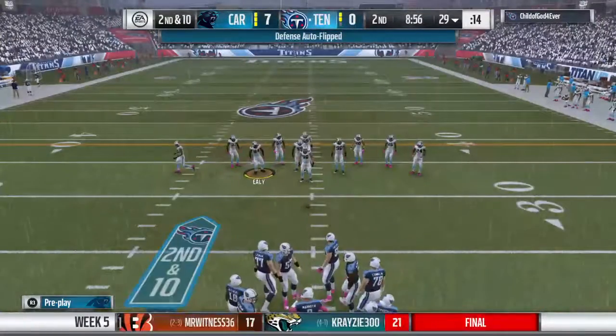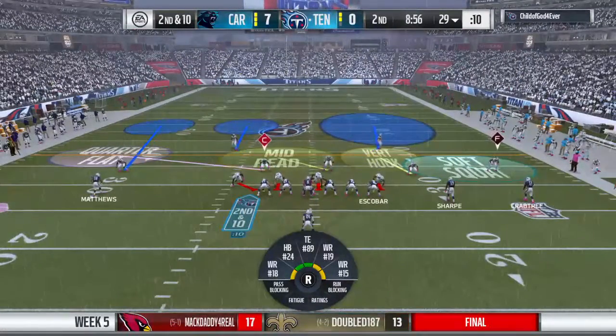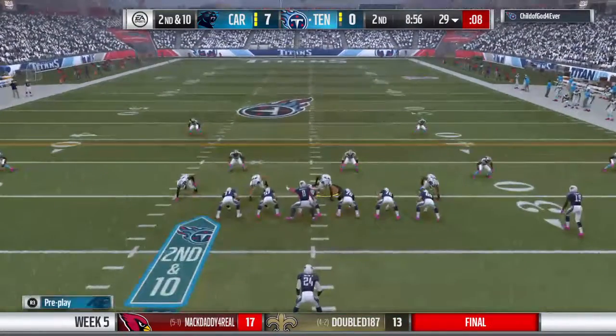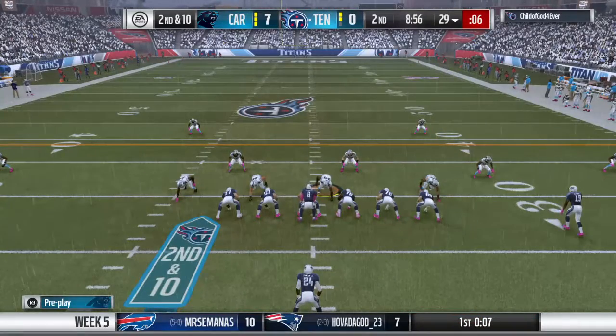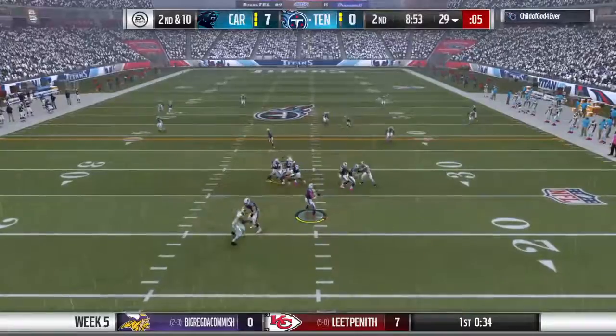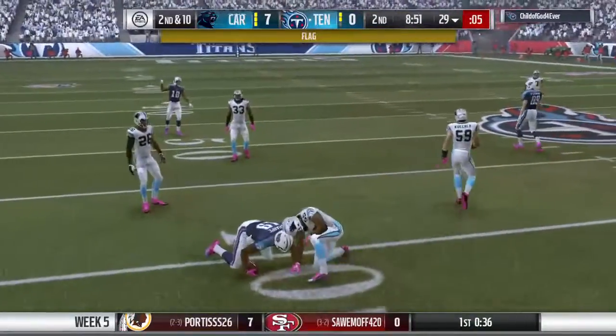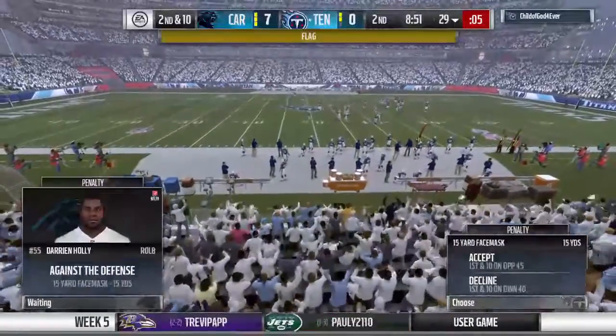Offense still needing 10 yards. 2nd down. A 2nd down throw here for Mariota. Over the middle, Sharp's got it, complete. And down he goes, but he takes it up to the 40.